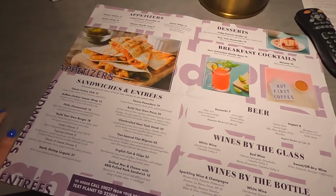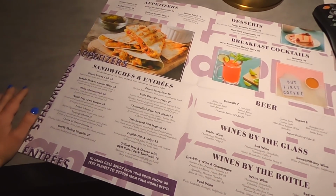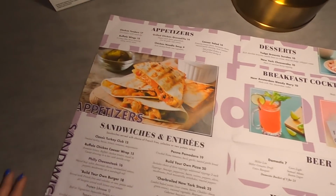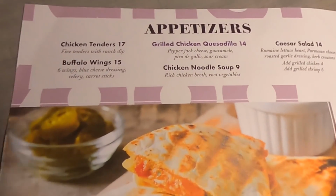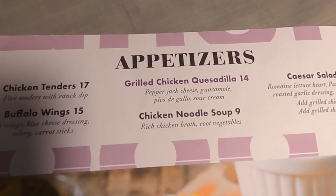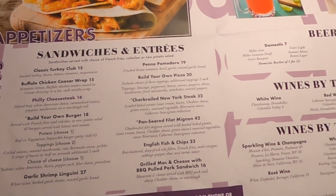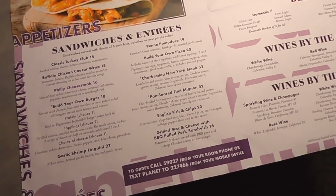So I'm looking at the room service menu because I kind of want to order something just to see how the food comes, honestly, because I'm just so curious after the last couple of stays that I've had where it's coming in to-go containers. So I think I might just get an appetizer just to check out the room service. I'm thinking I'll just get the chicken noodle soup. I'm not super hungry and I've been snacking all day and I still have a chocolate in the fridge. So I just want to test out the room service and see what the deal is.